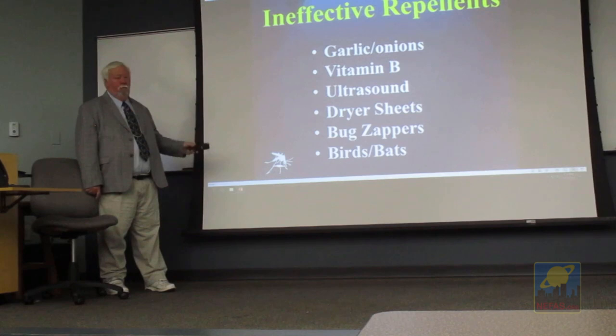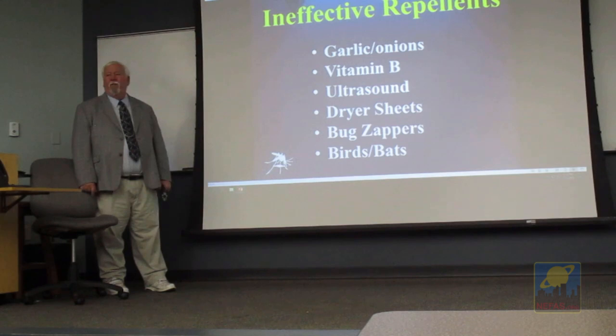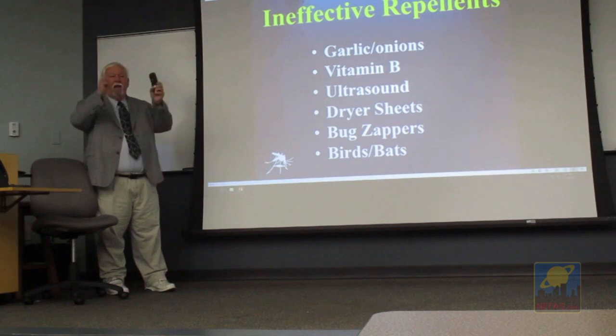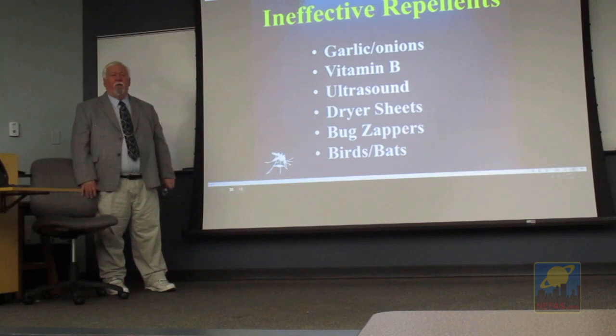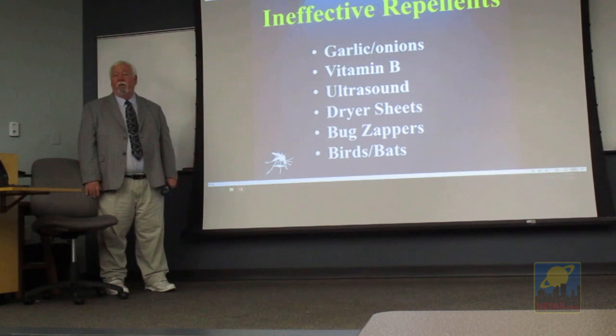Nope. Bug zappers aren't really good at killing mosquitoes. They will kill mosquitoes, but the zap you hear is actually more like moths, June beetles, and things of that nature being killed. They've done studies at Notre Dame University, using bug zappers on properties over a summer, and you get about a 13% reduction in mosquitoes, which is 13%, but it's not saving you anything by and large.